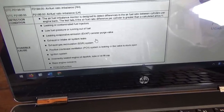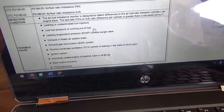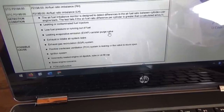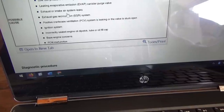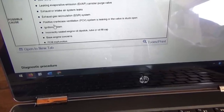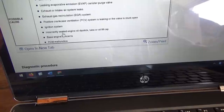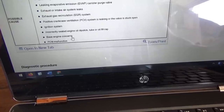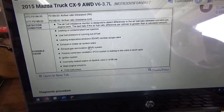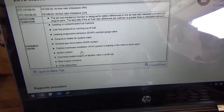So what are the possible causes? Leaking or contaminated fuel injectors, low fuel pressure, running out of fuel, leaking evap canister purge valve, exhaust or intake air system leaks, exhaust EGR system, PCV system, ignition system, incorrectly seated engine oil dipstick, base engine concerns, PCM malfunction. So what I don't get is most of these would affect the entire engine, not just one bank.